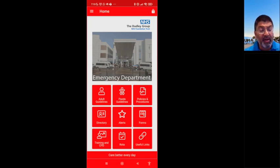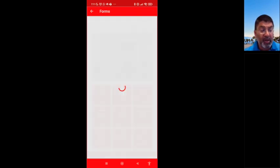But the important stuff we can send alerts out for, and the benefit of that is every single member of my medical, nursing and admin staff is now registered on this app, and I'm confident that they are getting these alerts because they come to their phones. You also have a form section.